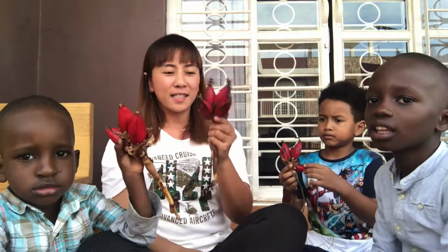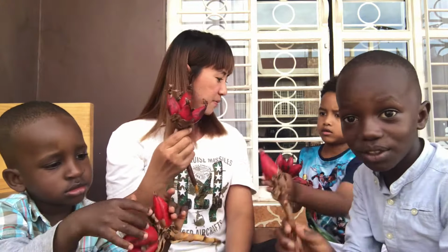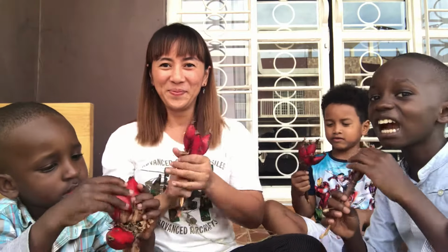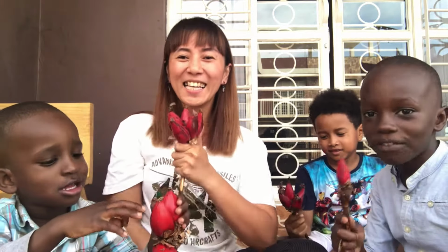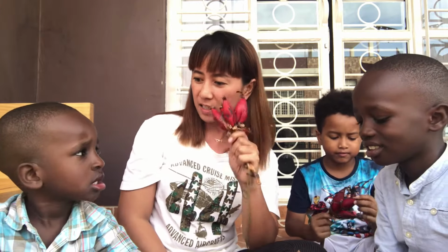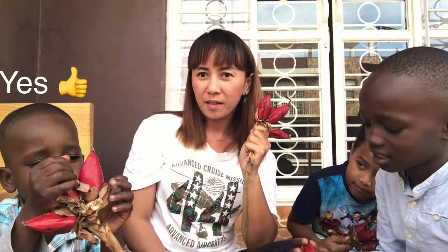Okay. Nasri, can you tell us something about this fruit? Mommy, I want to tell you, this fruit looks like hot pepper, like it's spicy. So this is my first time trying it. For the kids, it looks scary and like chili because it's red and of the shape. How do you think it looks, Ali? It looks like chili.